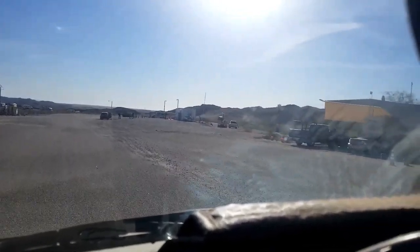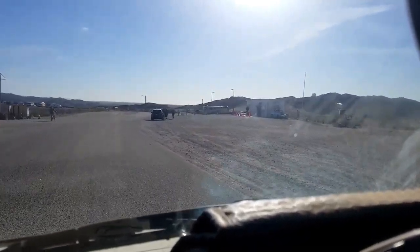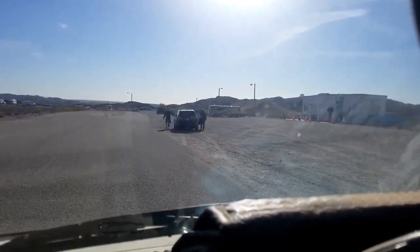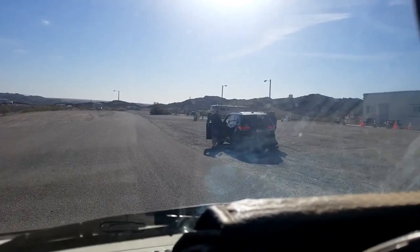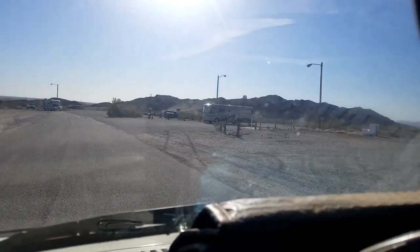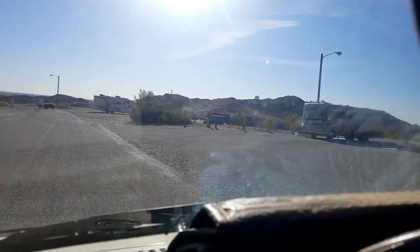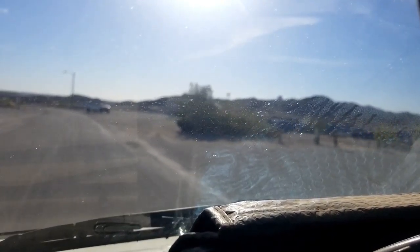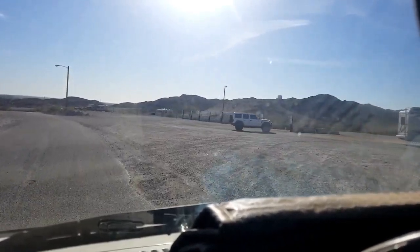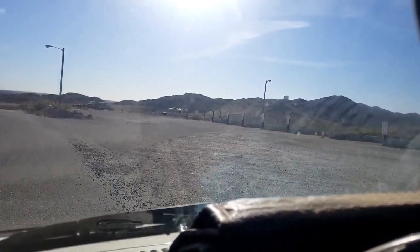Just an FYI, if you ever want to come to the LTVA here at Imperial Dam, this little building right here, off to my right, is the ranger station where you get your permits. And then right past that, and this is on Senator Wash Road, are the dumpsters. The first thing you're going to come to is the dump station, but you have to come into it from the other side. Second thing is the dumpsters, and then the third thing is the freshwater fill. So we're getting water here.